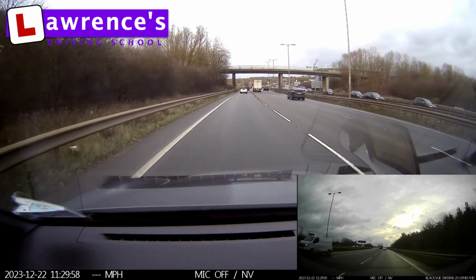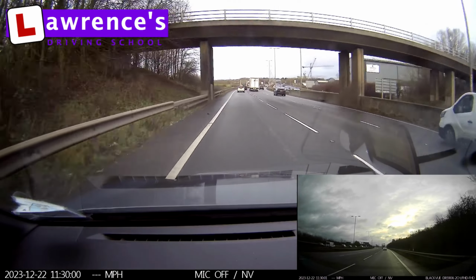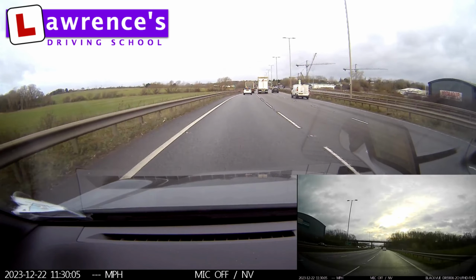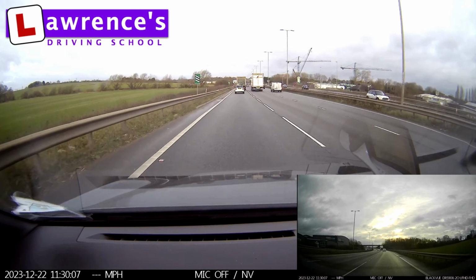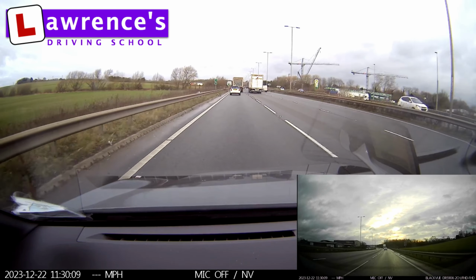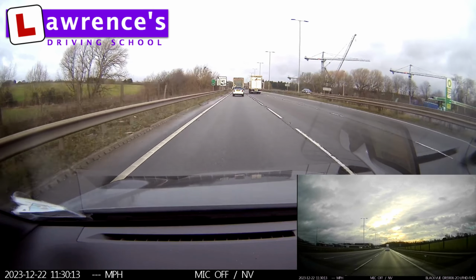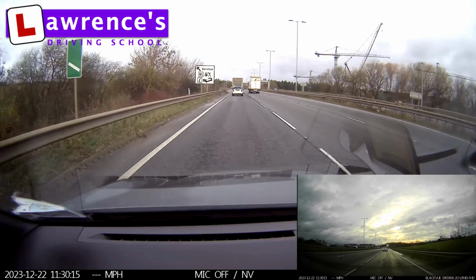It could be quicker though. It is a 70 road. So let's just make progress here. There's a lorry sitting in the middle lane. I don't think he's overtaking anyone. He shouldn't really be there. He could be overtaking the other lorry, I suppose. I think we'll forgive him that.